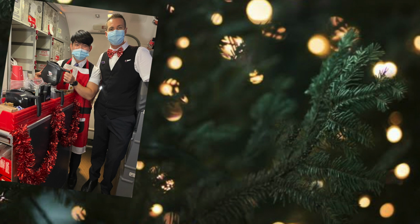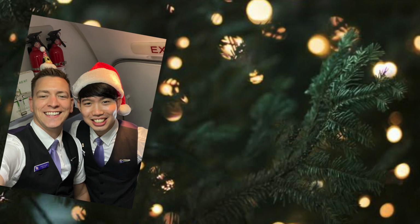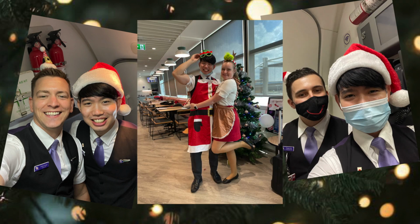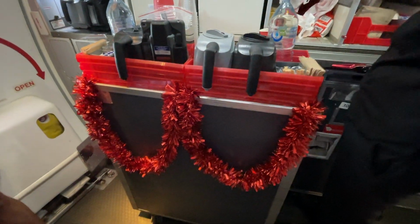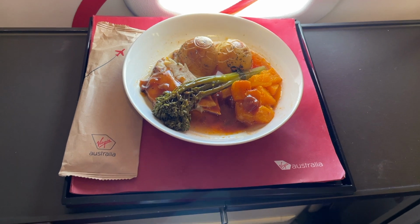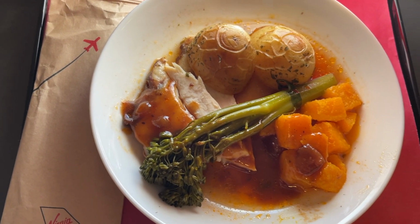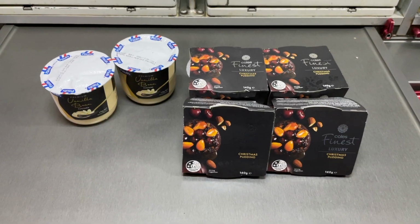Christmas really is the most magical season. We got to dress up in Christmas colours, and we really had so much fun with our colleagues. We got to decorate our cart with red tinsels, so festive. And for our special treat for Christmas Day and Christmas Eve, we get turkey roast with baked potatoes, roasted pumpkin and broccolini.